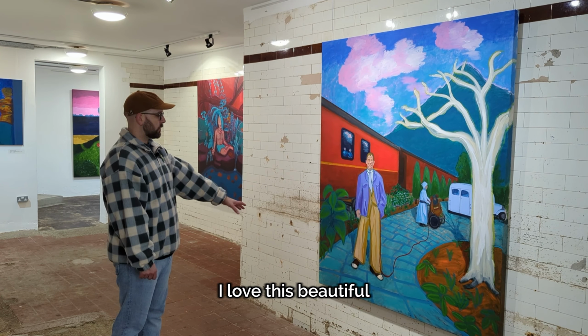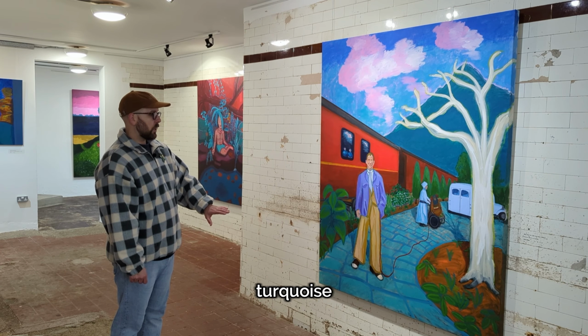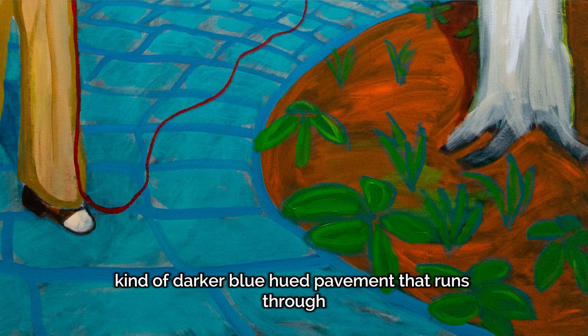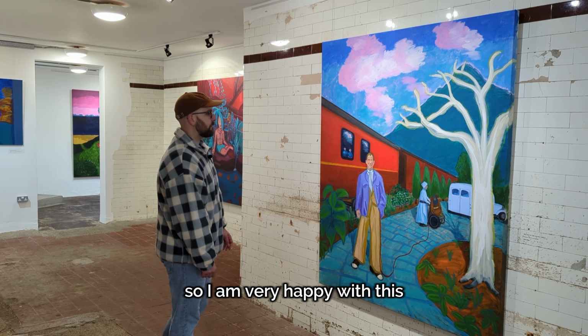I love this beautiful turquoise, darker blue hued pavement that runs through, and the contrast that has with the orange as well. So I am very happy with this.